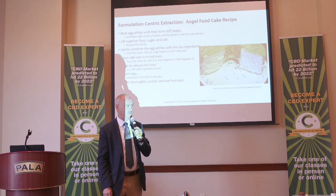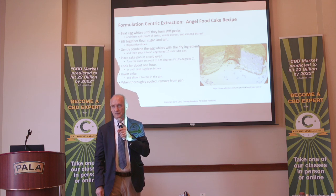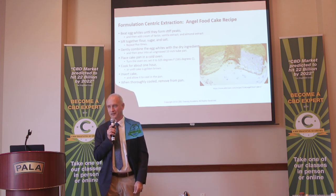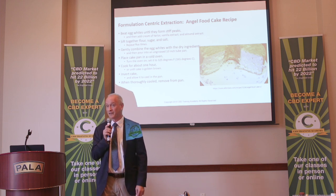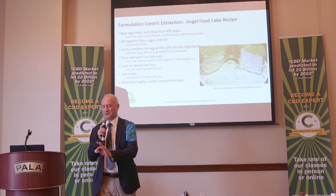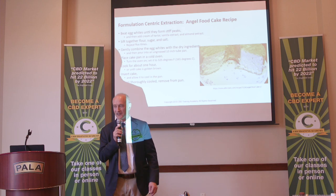Now how do I get rid of the sugar? Come on. How do I get rid of the sugar? I got to reduce it. How am I going to dissolve it and get it out? Pick a solvent. Milk. Water. Alcohol would be good, but I don't drink. So I appreciate the thought.